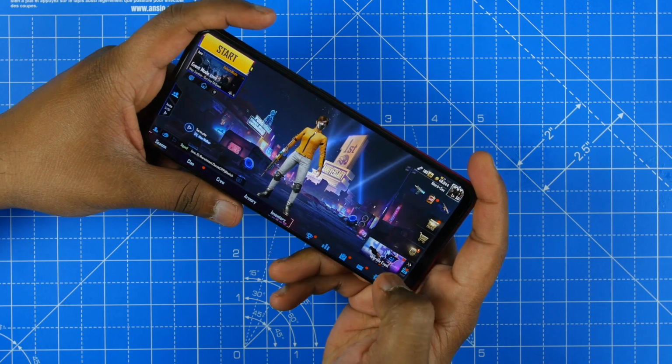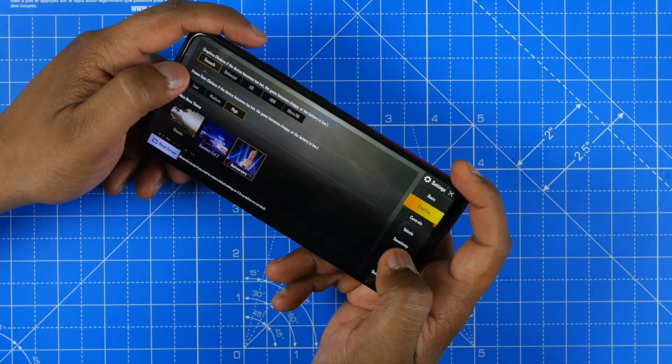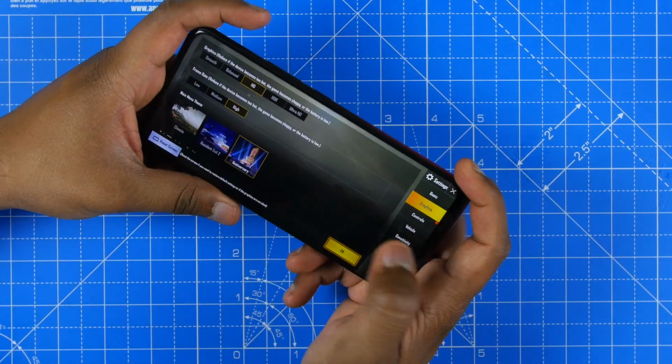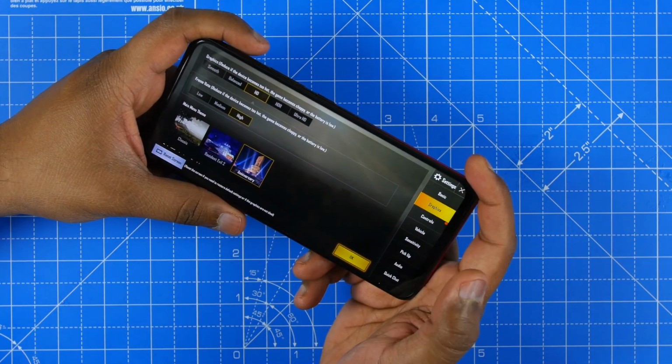Now, by default, the game started on medium settings, and as you can see, the max graphics settings available over here is HD high. So there is no HD extreme or HDR settings available here, which is disappointing since A50 has it at almost the same price.